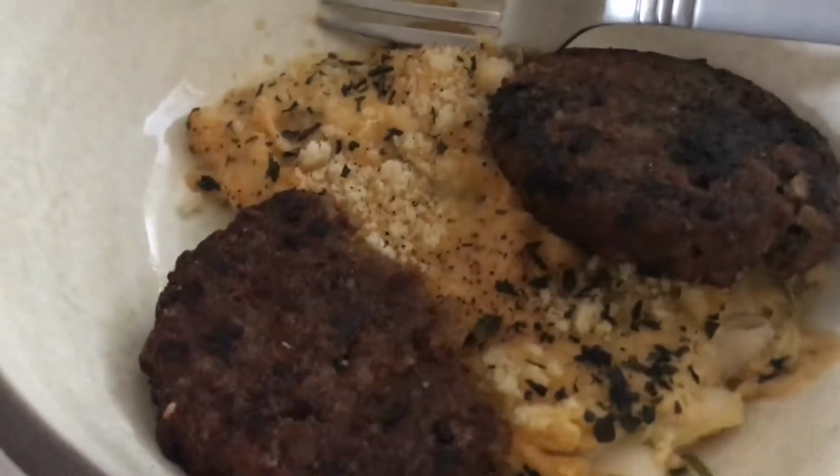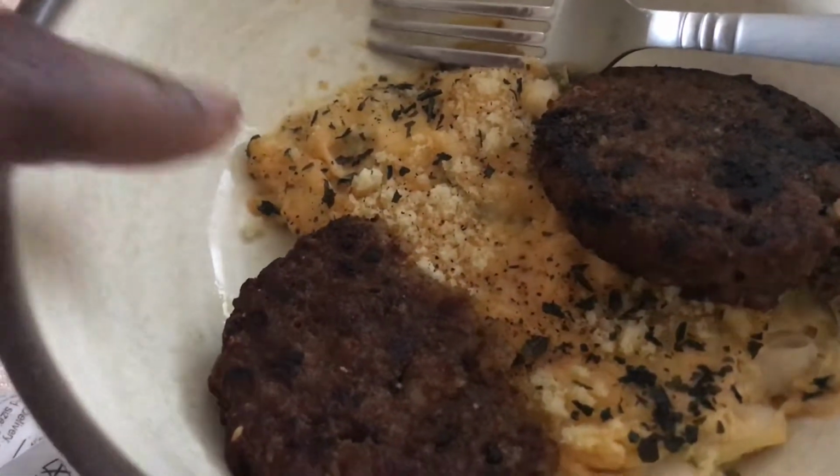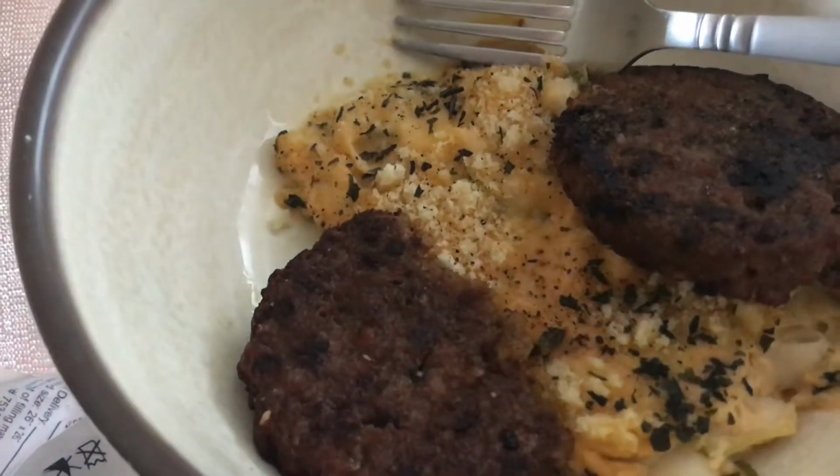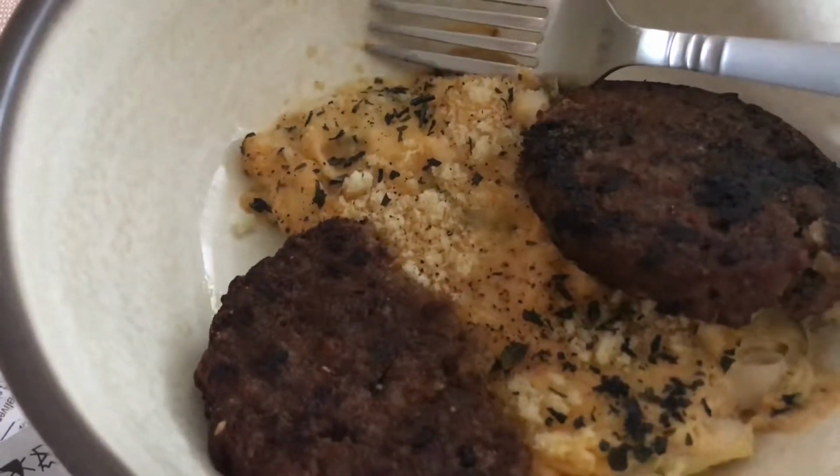So this is my breakfast. Kind of unconventional because I just made this last night. It's an alternative to mac and cheese.